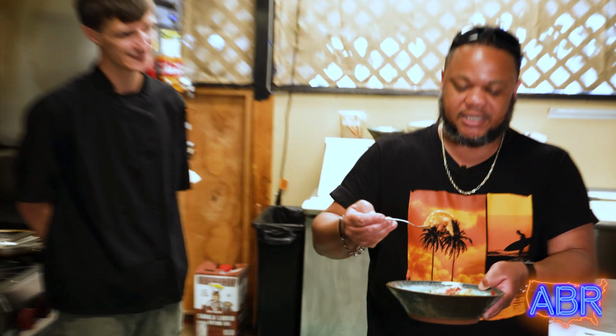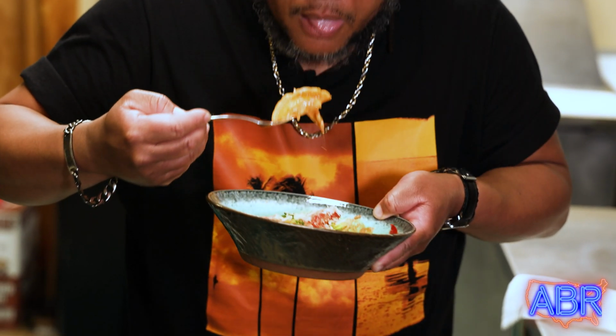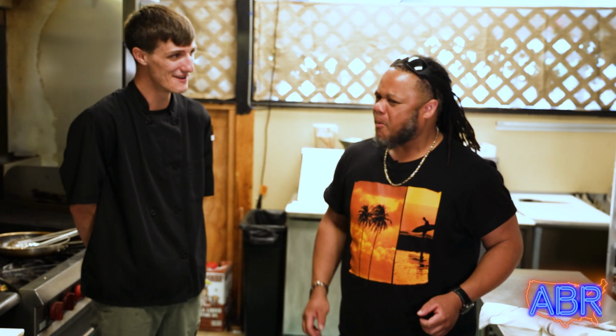Look at how even the cheese is coming off that bad boy. Oh, yeah!